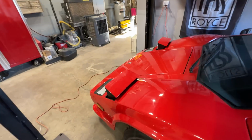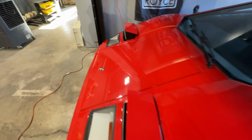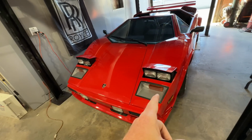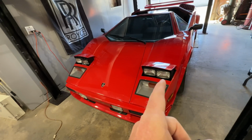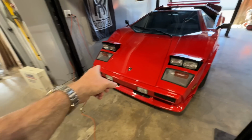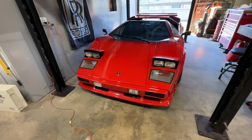The headlight motors are not working, so they have to be manually wound up. Probably just a couple of relays. Dude put square headlights on it. We all know that they use round Carello or Cibie lights. Got one busted out fog light over here, which aren't correct. They look like just cheap fog lights.